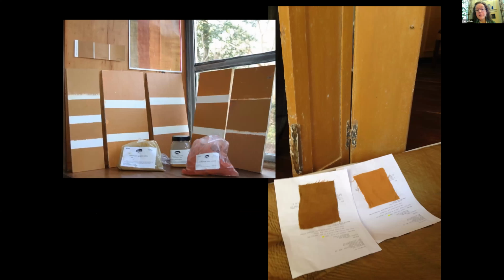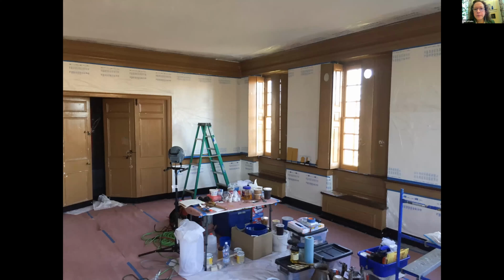These are just some of the samples. Catherine purchased a lot of different red and yellow ochres from different parts of the world to play around with the pigments and really try to match what she'd uncovered here on the rear side of the one shutter that we took all the way down to its first layer.